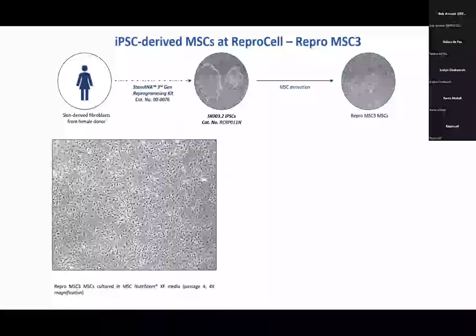So we are very happy and excited to introduce the latest addition to our portfolio here at REPROCELL, which are our REPRO-MSC3 MSC lines. These were derived from our SK003 iPSC line, which is available for purchase on the website. These iPSCs were originally reprogrammed from skin fibroblasts from a female donor using our third generation reprogramming kit, also available on the website. And as you can see, the picture on the bottom left is an image of the REPRO-MSC. They do have the MSC morphology in that they appear spindle-like.